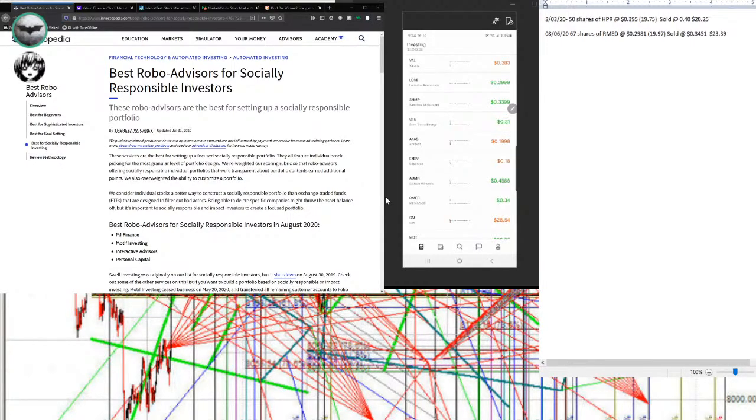Shouldn't it be based on the S&P? Yeah, SPY is based on the S&P 500, so it is actually the benchmark index. The S&P 500 represents, from what I understand, the 500 top performing companies in the United States.